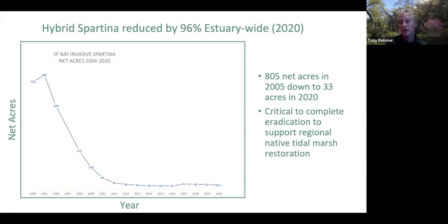As of last year in 2020, we are down to 33 net acres throughout the entire estuary. I'm still doing analysis and numbers from this year's season that we just ended a couple weeks ago. And it seems like that number is going to be way down this year, which makes me very happy.